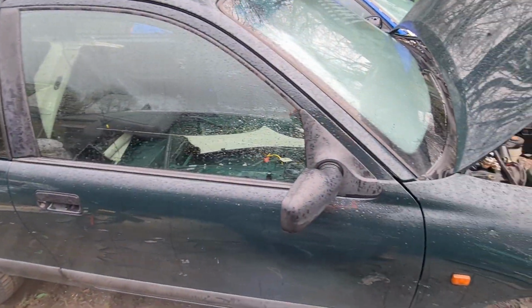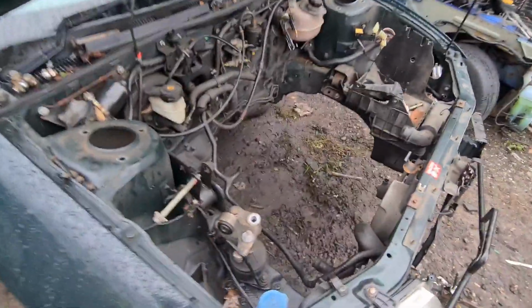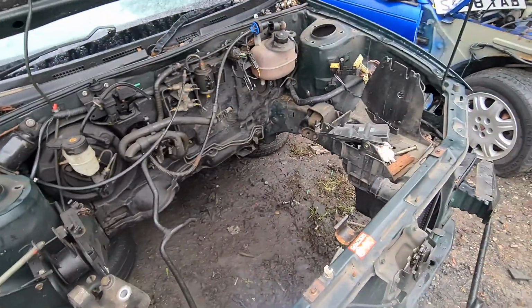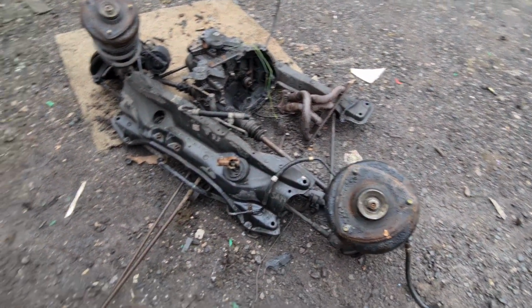Underneath the bonnet of the 216 is nothing. That's because I took the engine out and all of the running gear and the gearbox and everything in one go. And there is some of it, but not all of it because there's no engine there. The engine is in my lockup up there in bits because it's broken, and you may have seen that just the other day.